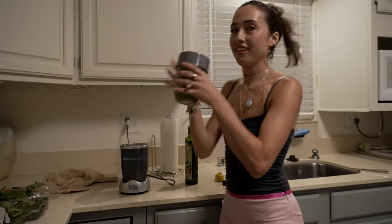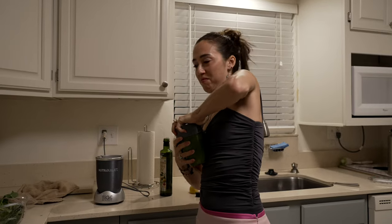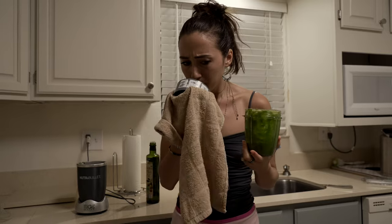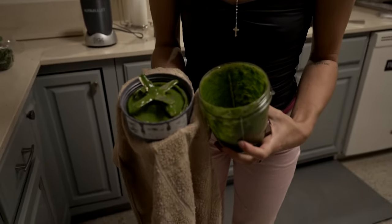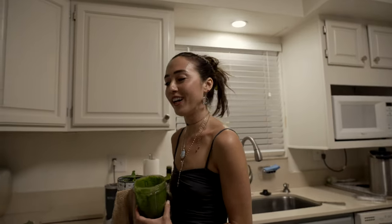All right. Just check it out. Ooh, yeah, that looks good. This is a lot greener than it normally is, but every time I'll tell you with this dish, every time it's different. And that's what makes it so fun.